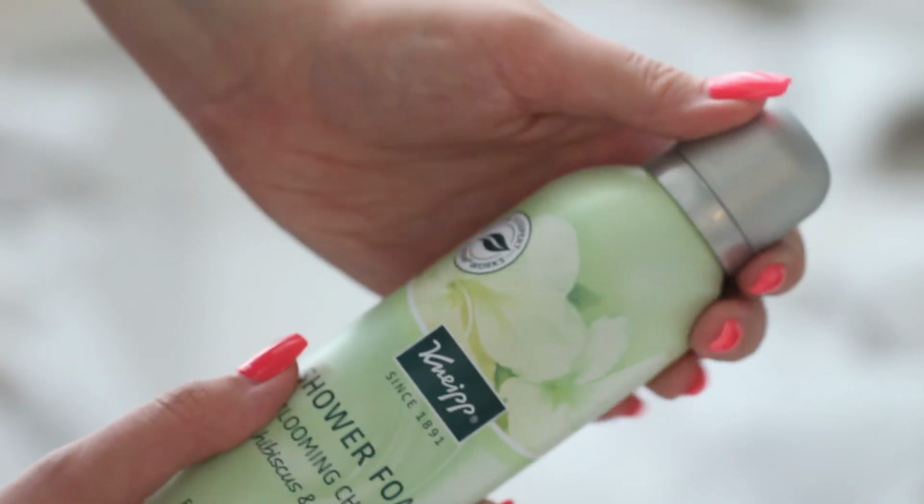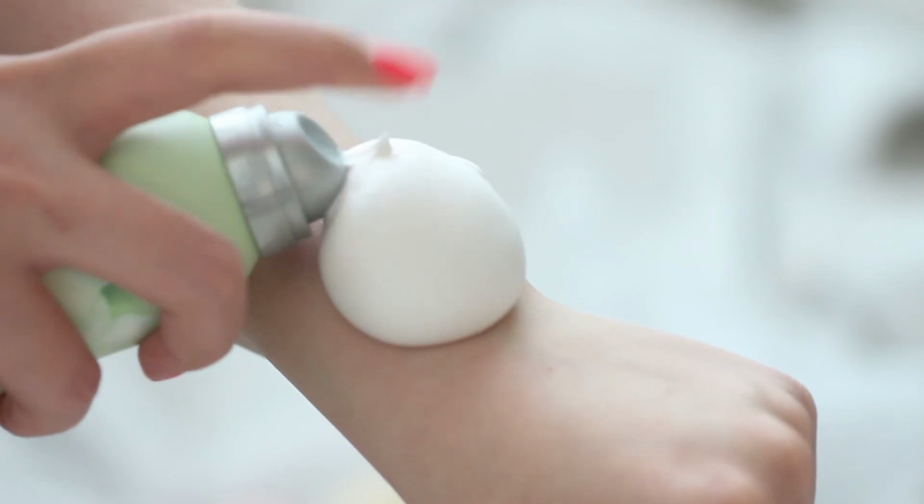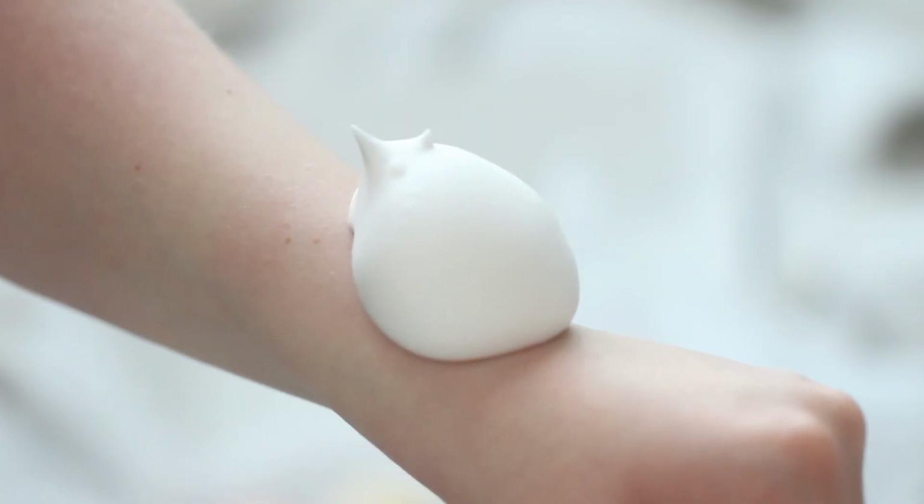So for this month, we have the Blooming Charm Shower Foam. This has a soft floral fragrance of white hibiscus, as well as rich shea butter, which provide an extraordinary shower experience to cleanse and moisturize your skin. And when you mix this with water, it turns into this amazing, super luxurious and creamy foam. You need to try this one out.